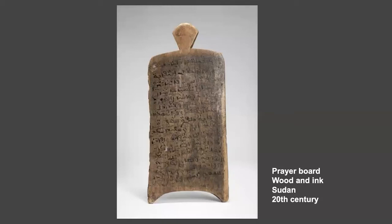This subject is one that was a bit of a personal revelation to me. This is a prayer board of wood and ink from Sudan, and on it are inscribed on both sides passages from the Quran. And these prayer boards are used in two large contexts in Islam, particularly in Shia Islam, which is one of the two branches of Islam. The other one is Sunni, that recognizes the coterie of men who knew the Prophet Muhammad in life, recognizes them and their family as deities, as saints.